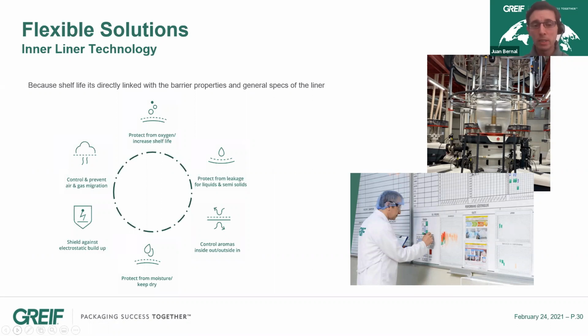For that, we're mainly looking into films that have oxygen barrier, that protect the material inside the FIBC against liquids, and control the aromas either coming out or coming in. You could think of, for example, coffee. They also protect against moisture coming into the FIBC, electrostatic buildup, and of course, gas migration. In this case, we have a completely vertical structure to come up with the best possible solution for you.